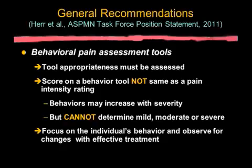It's not clear for many tools what level of behavior on a tool indicates mild, moderate, or severe pain. It is clear that as behaviors increase, pain is increasing, and as behaviors decrease, the pain is decreasing. But you can't say that a certain number on a tool is a certain level of severity. So you use these tools with an individual patient and use them consistently, looking for changes of increasing behaviors and decreasing behaviors and how those behaviors change in response to treatment.